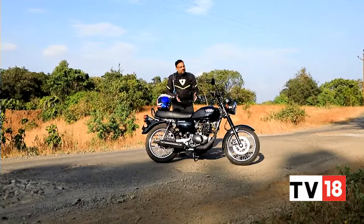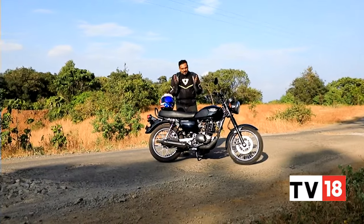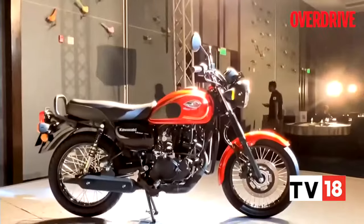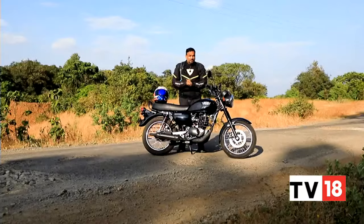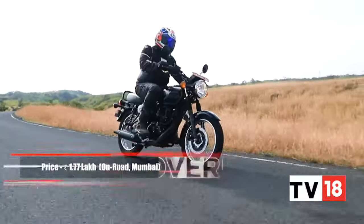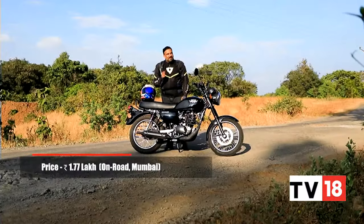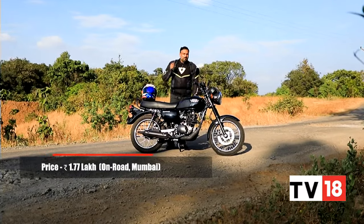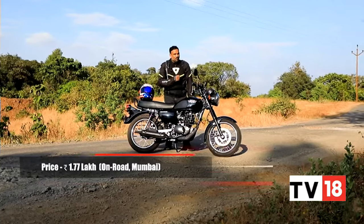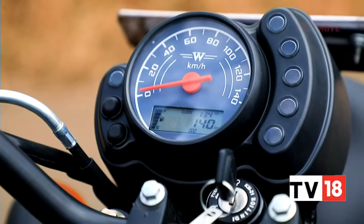I really like this motorcycle. Honestly, like I said, when I saw the spec sheet for the first time, even when I went for the launch for the first time and saw the motorcycle, I wasn't too sure about it. But after spending a couple of days with it, after riding this motorcycle for so long, I'm actually beginning to like it. The only fly in that ointment still remains the price.